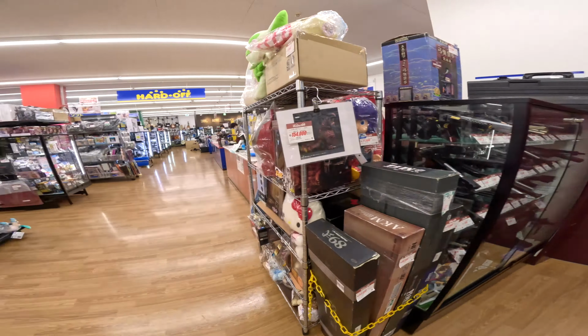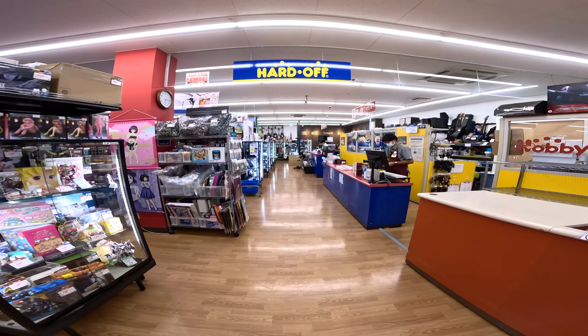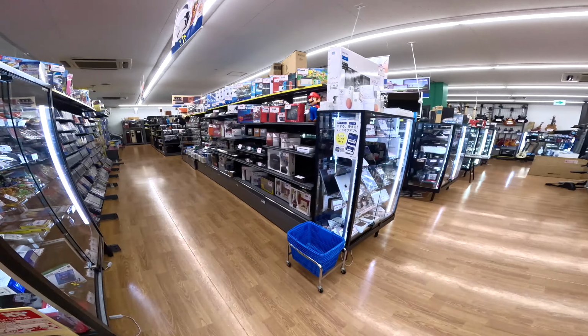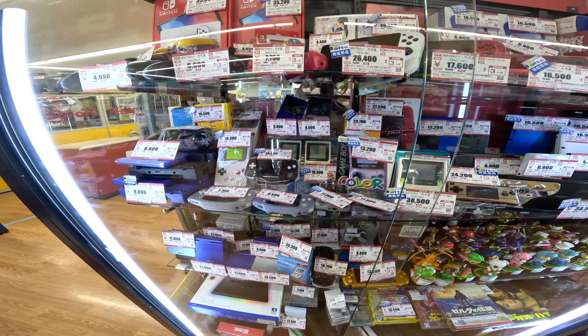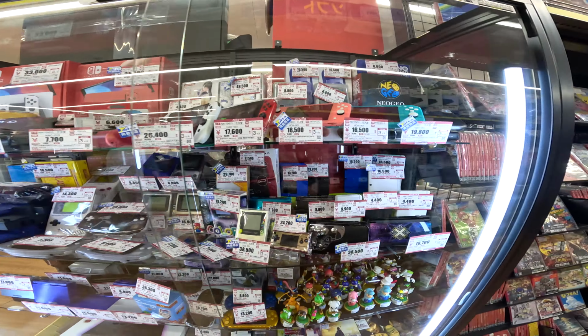You see a few notable figures. Of course, you see some Pokemon stuff here and there. And then I walk straight into the game section. My mind was blown immediately. Guys, there's multiple reasons why this specific Hard Off was one of my favorites, but a huge part of that definitely had to be their retro games.